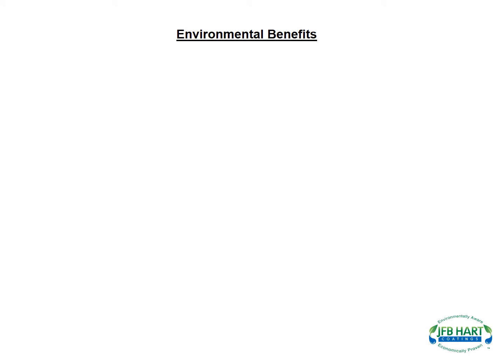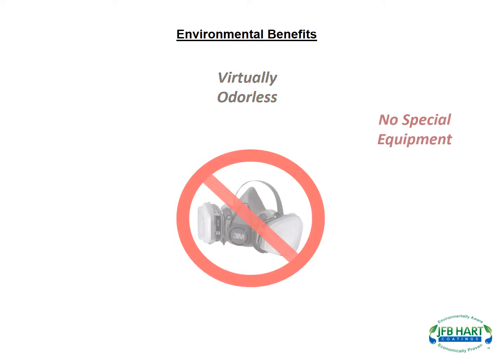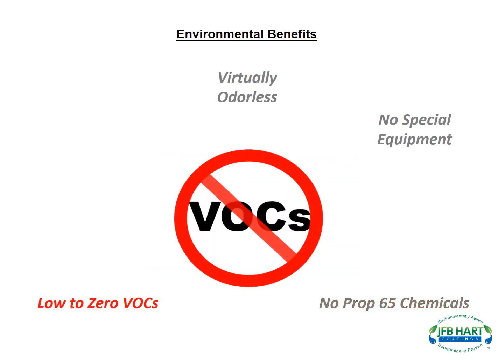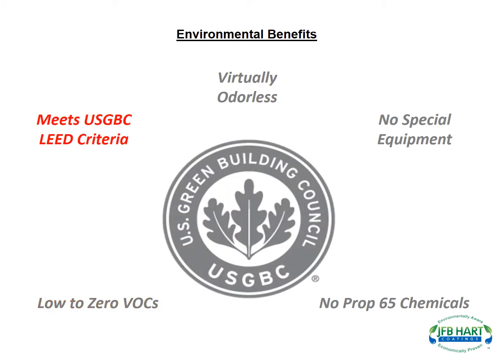There are a number of environmental benefits with the products including: they are virtually odorless, need no special equipment or breathing apparatus, do not contain Prop 65 chemicals, which are known to the state of California to cause cancer, and are low to zero VOCs. All products are less than 50 grams per liter and meet all federal, state, and local government agencies' VOC regulations, including the South Coast Air Quality Management District. Meets U.S. Green Building Council's LEED criteria under Section 4.2 for low-emitting coatings.